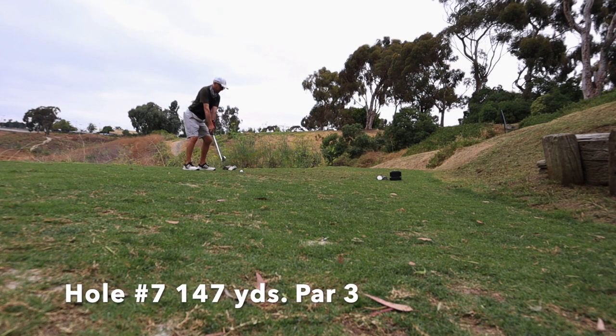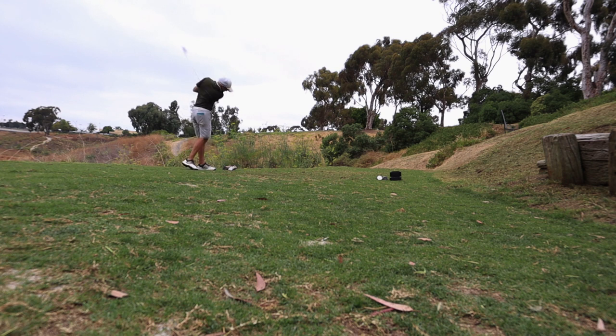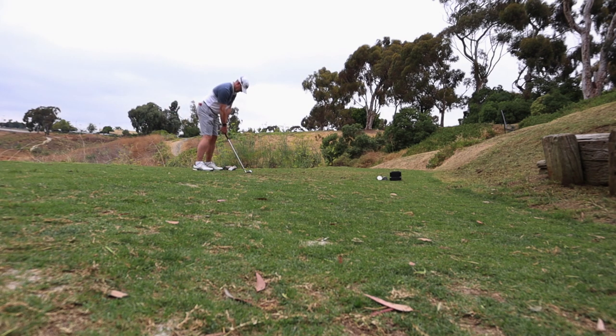Camera angle's a little low. This shot is not as blind as this makes it look, but for some reason there was a magnet in that tree up on the right because we all hit right at it.